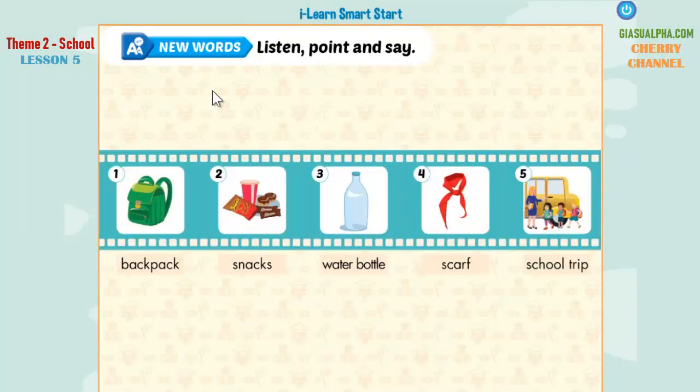New words. Listen, point, and say. 1. Backpack. 2. Snacks. 3. Water bottle. 4. Scarf. 5. School trip.